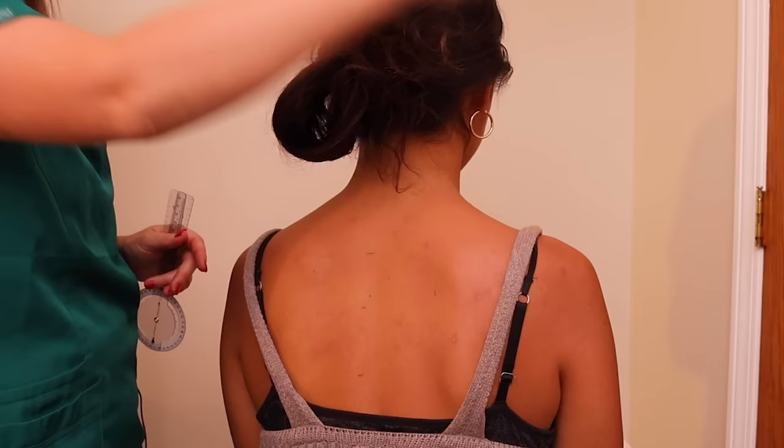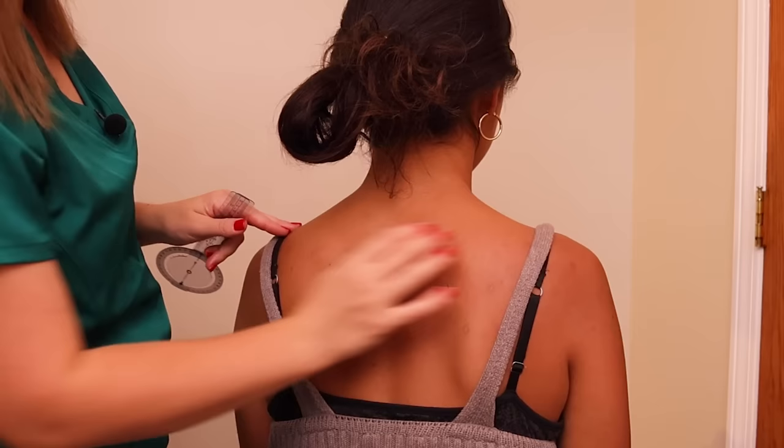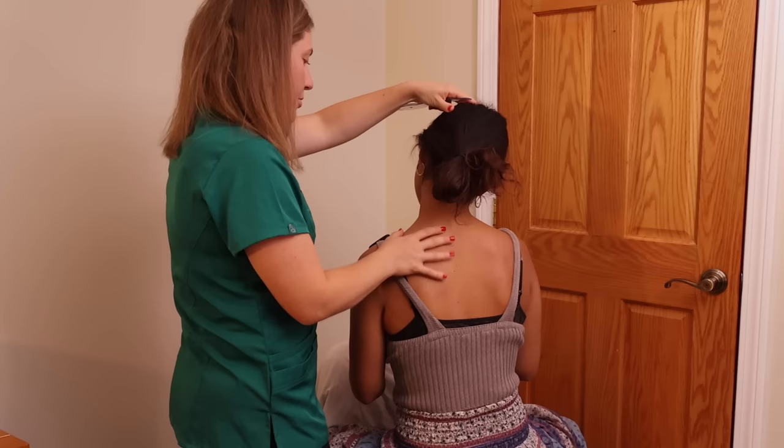Can you tilt your head to this shoulder? And then the other side, please. So definitely more range of motion on this left side. This right side is a little bit tighter. Again, if you're hyperextending here on this left side, you could be having some pain, but that doesn't mean that the tightness here isn't occurring because of the compensation.